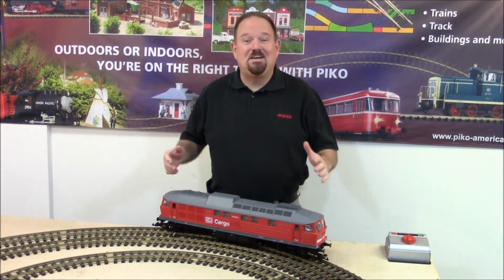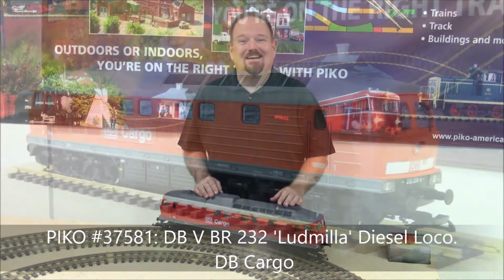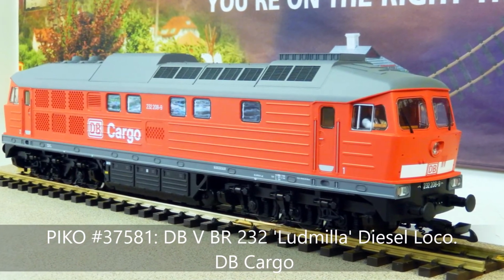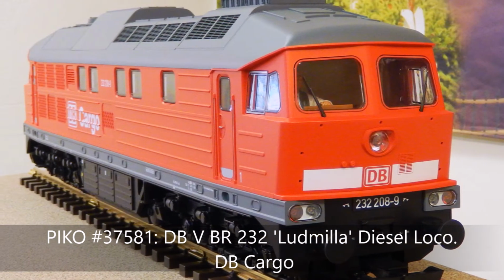And we certainly saved the biggest for last this month. This is Ludmilla, and if that sounds kind of like a name maybe from the old East German wrestling team, well, this is an East German locomotive, and it could wrestle quite a train up a grade.